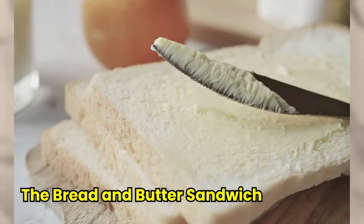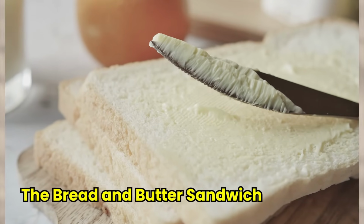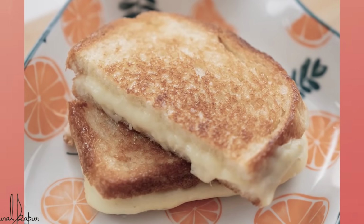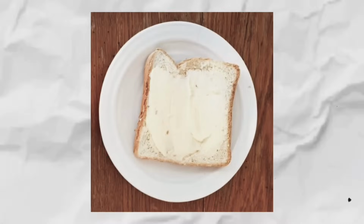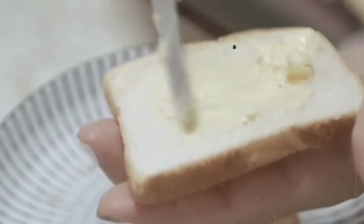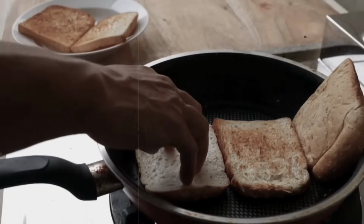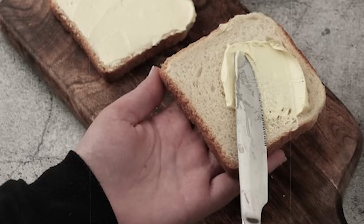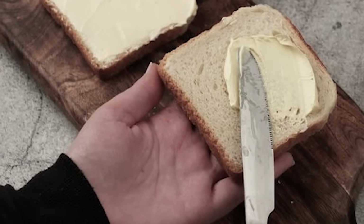The bread and butter sandwich. The bread and butter sandwich is the epitome of simplicity, especially during tough times. Just 2 slices of bread with a layer of butter, nothing more. But this humble sandwich told a story of resilience and making do with what little was available. During periods of economic struggle, it wasn't uncommon for families to rely on this as a full meal.